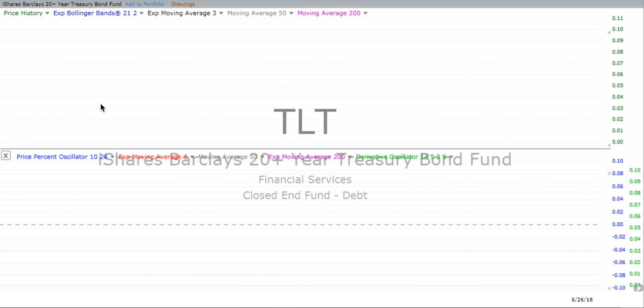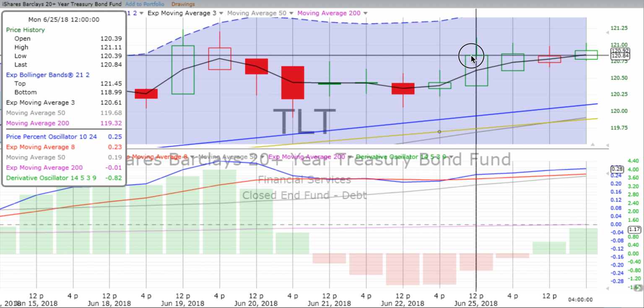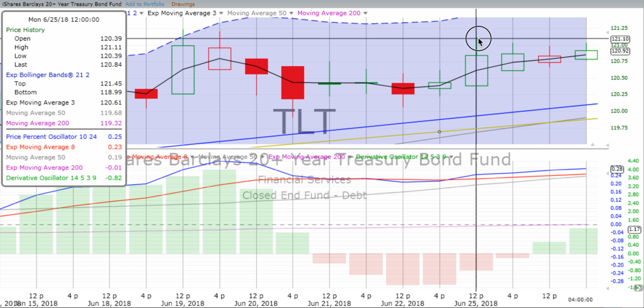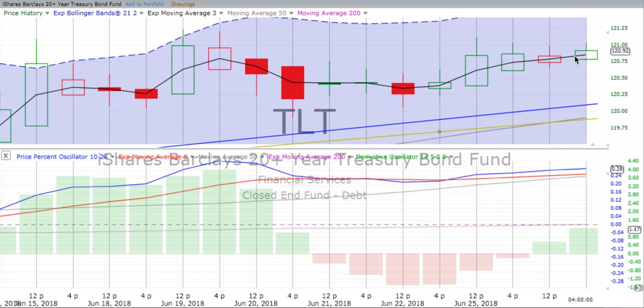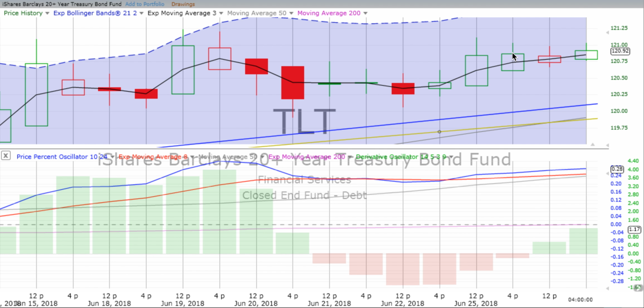We look at the 4-hour chart. What do we see there? Well, again, it has moved a little bit above where the candles had ended back on the 25th, both in the morning and the afternoon, but still hasn't hit the high that it did back on the morning of the 25th of June. We'll just continue to keep our eye on things. Don't know if we're seeing a ceiling here or not. Derivative oscillators gaining momentum. Price percent oscillator headed up.